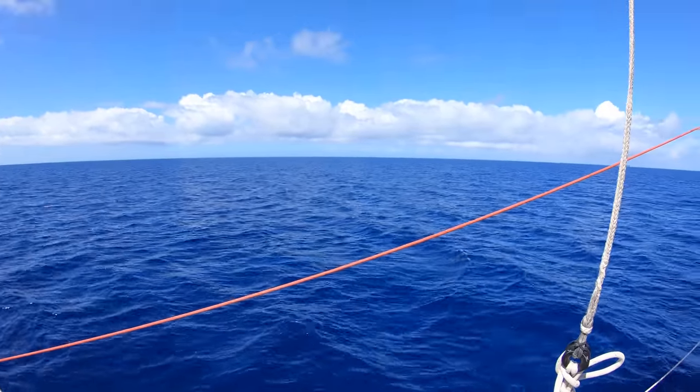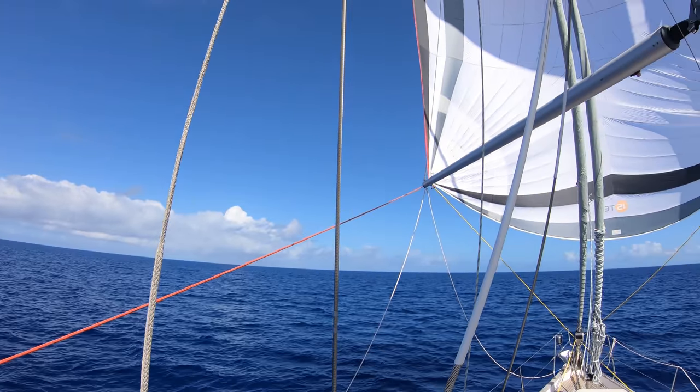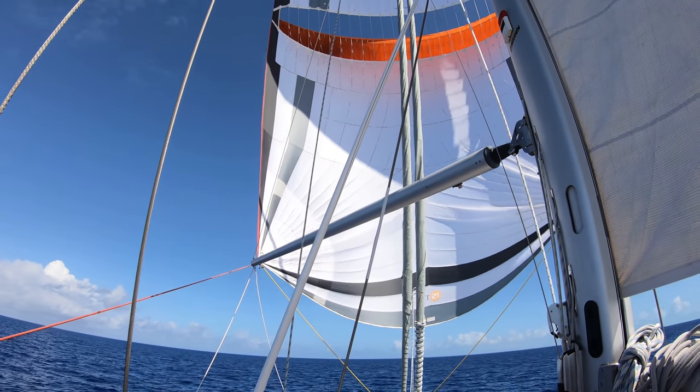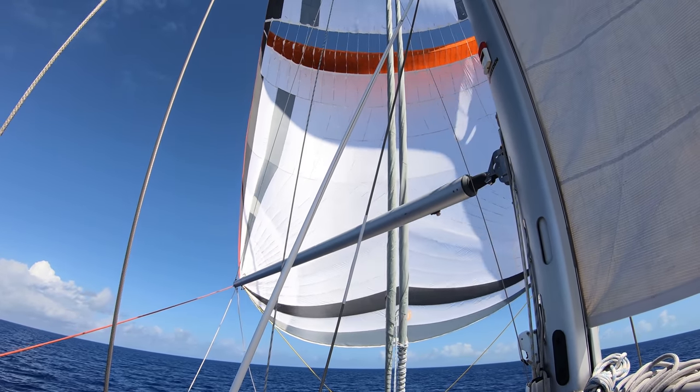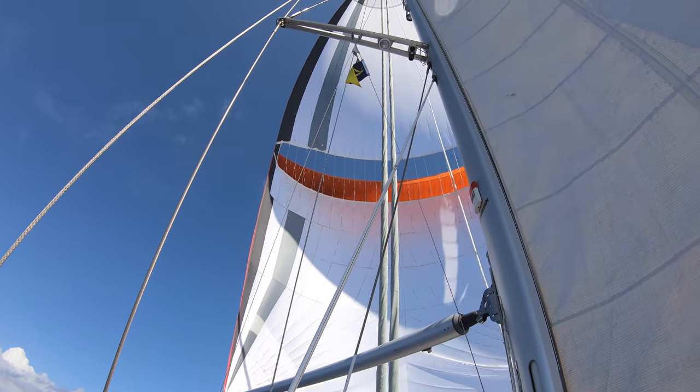We are doing 5 knots in 1.5 knots of apparent wind, about 6-7 knots of true. I can barely feel the wind on my back, barely, and yet the kite's flying really well. It's quite an interesting sail.